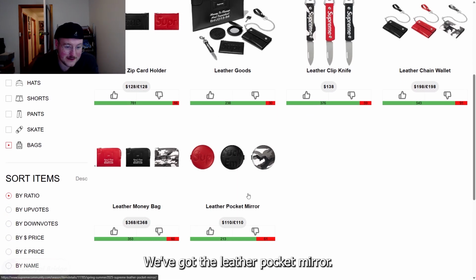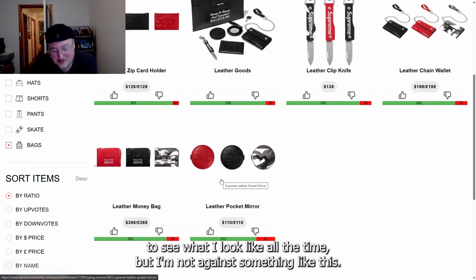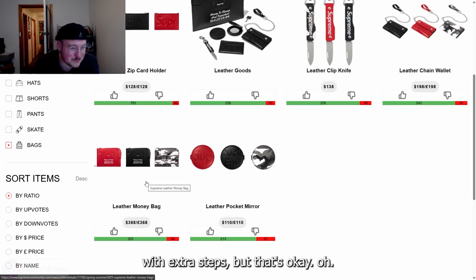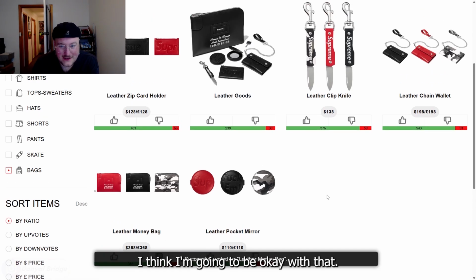We've got the leather pocket mirror. It's not horrible. It's $110. I don't really need a mirror to see what I look like all the time, but I'm not against something like this. It's fine. We have the leather money bag, which just sounds like a wallet with extra steps, but that's okay. I think I'm going to be okay with that.